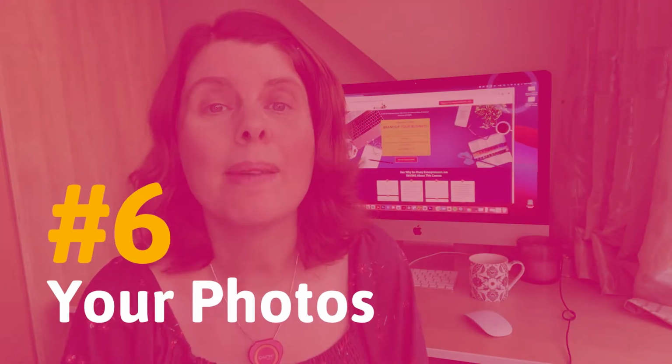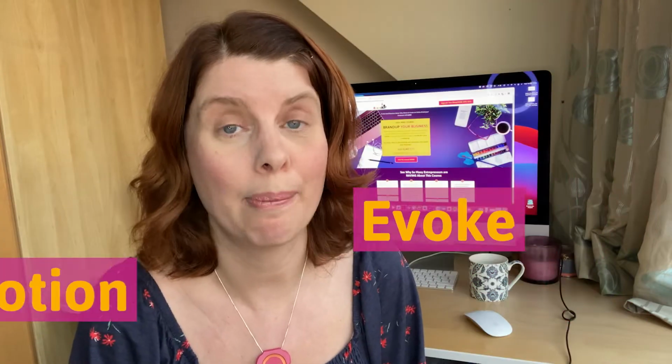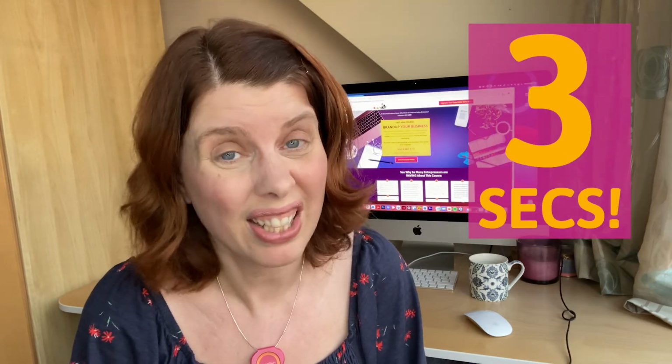The sixth brand element is photography. Images can really evoke emotion. Using the right image at the right time can really communicate the right message in seconds. And nowhere is this more evident than on websites, where decisions to stay on the site are made in a scarily short 3 seconds of landing on the page. An image really does say 1,000 words quickly.